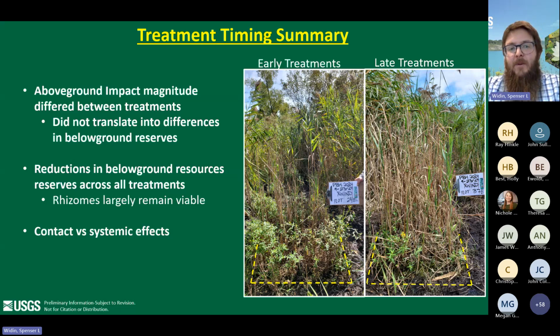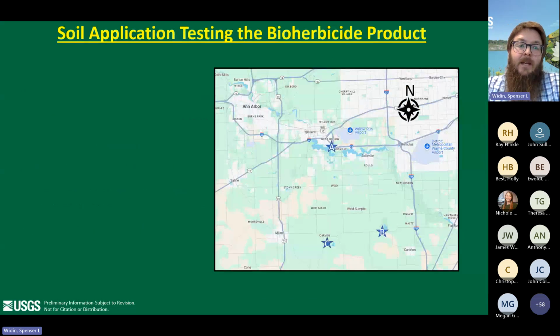And so that led us to our next series of testing, getting more directly to where the microbes are doing a lot of work with the plants in that rhizosphere, in the soil. Here's where we added yet another site, looking at soil application. So applying our bioherbicide product to the soil, in contact with the microbes and the rhizomes, to see if we could improve some of that systemic effect and some of the degradation effect to the rhizomes and the root material themselves.